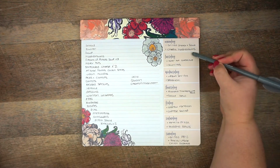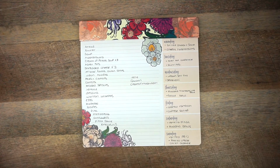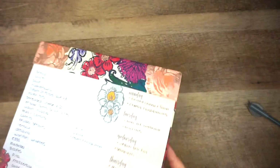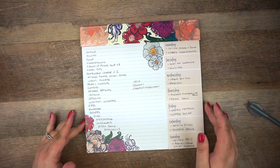As I'm writing in my meal plan, I can go look in the fridge, and write my ingredients down over here. I've used this the last couple of weeks and I'm loving it. This is perfect for meal planning, and it's just kind of a desk pad, so you could feasibly sit it out on your counter or something if you wanted to.